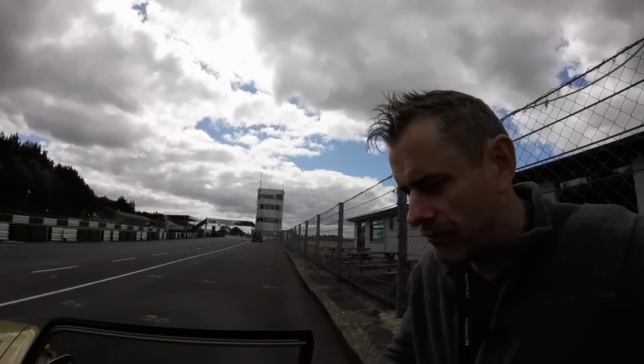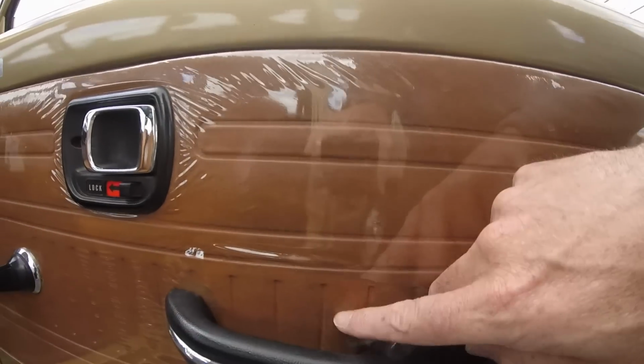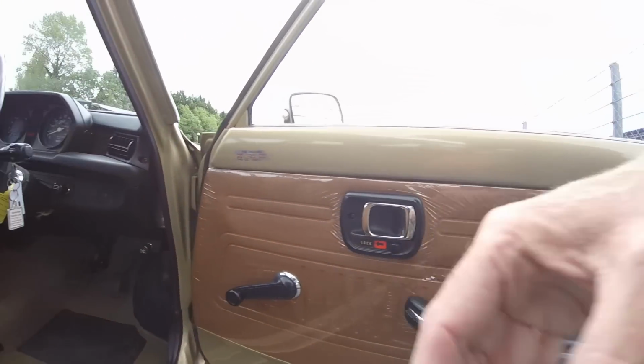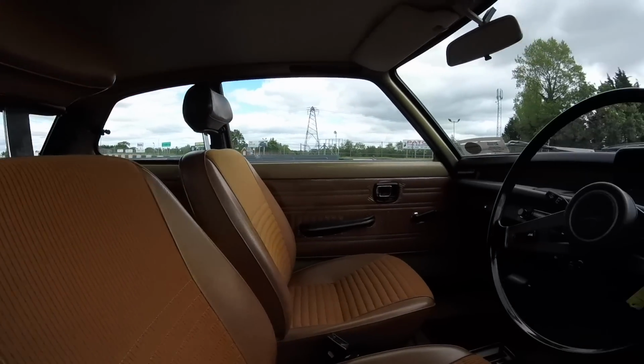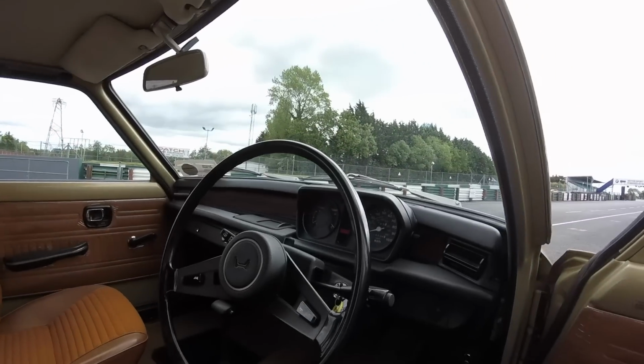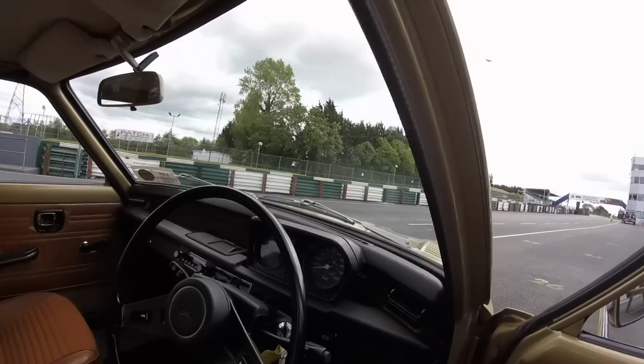Okay, so just a quick tour around before we take it out for a spin. I just noticed something. The original plastic is still on the door card to keep it clean. And there's the interior. What a car. Look at this thing. Anyway, let's set up and go for a little spin. Look at the little tiny skinny steering wheel. Right, let's go for a spin.